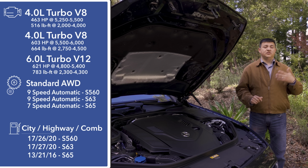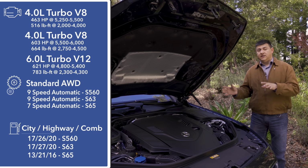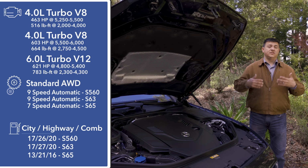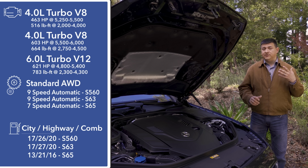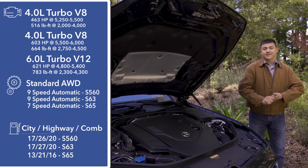That helps improve overall shift firmness, shift speed, etc., and it reduces a little bit of parasitic loss, but it does remove the one element in the transmission that makes shifts smooth. So if you're worried about absolute smoothness, you want the S560. If you want the absolute performance, you want the S63.